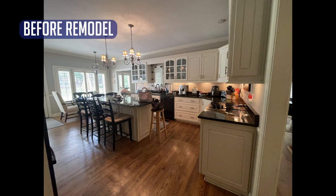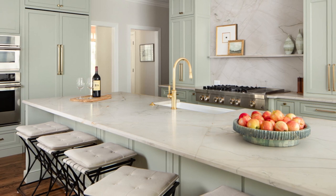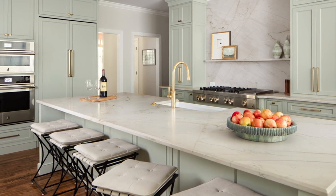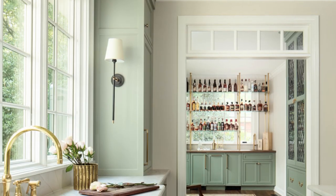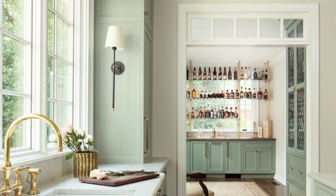Although the homeowners loved their location, their kitchen and small sunroom were not meeting their needs. The wall between the kitchen and living room was opened up and the kitchen layout completely changed to accommodate a larger island, 42-inch built-in refrigerator, paneled dishwasher, microwave oven combo, and gas range top. The existing patio door and window were exchanged for a new window hung above the added second sink.